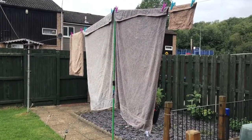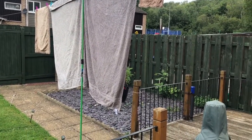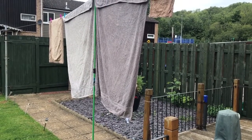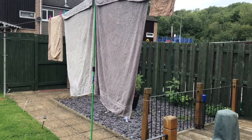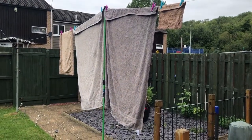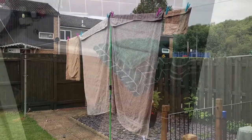Okay, so I've got my washing out: bath towels, mat and flannel. I'm not sure that it's going to get dry, because it's not cold, but it's not sunny and there's no breeze at the moment really. So I don't see how this is going to get dry, but we shall see. I'll leave it out for the time being and see if I can get it dry.